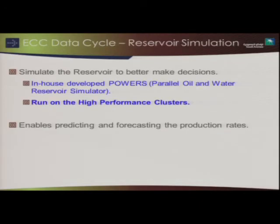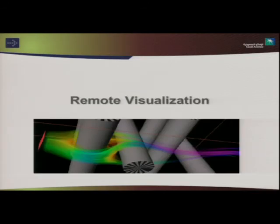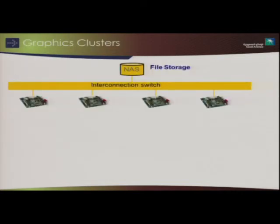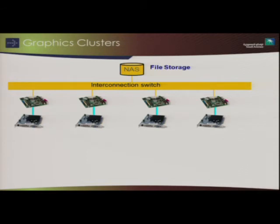So the requirement for reservoir simulation is to visualize them in real-time processing power or compute power. And as you imagine, we need huge compute power to simulate this data. The last thing we do in our data center is remote visualization. In the past, the traditional remote visualization is that you do visualization in your desktop. In our data center, we do it in the high-performance computers. So these high-performance computers, they have this compute power. We do the remote rendering or the remote visualization.